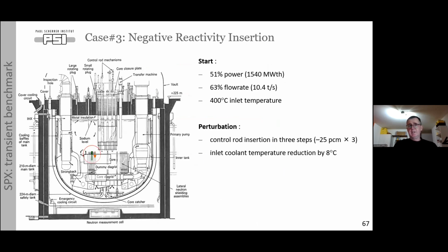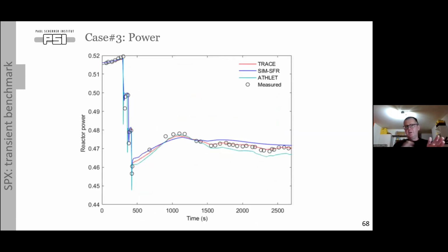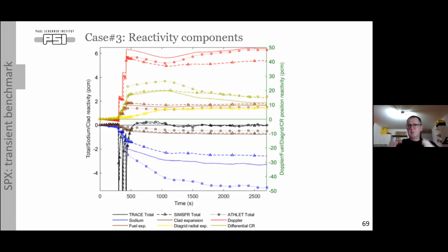Then case 3 is negative reactivity insertion in 3 steps, 25 PCM each at a higher power level, 50%. And again, we have a similar picture, but with 3 steps. Physics is similar, and the good point is that we can check the performance of our codes in similar conditions, but at different levels of power and temperature.